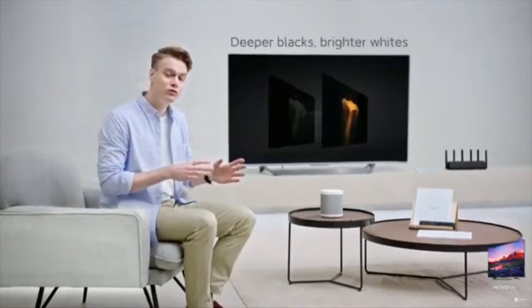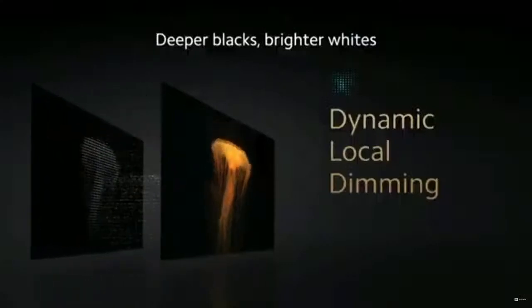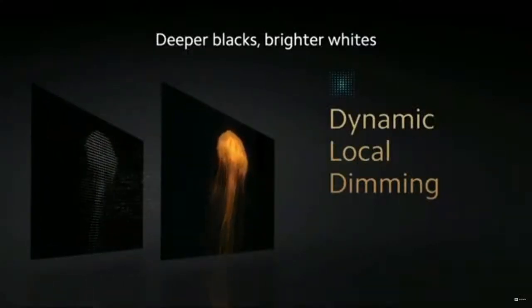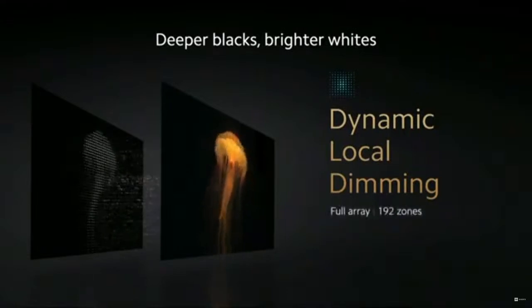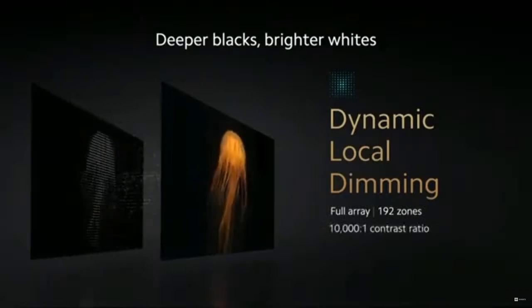So, the Mi TV Q1 75-inch has true-to-life colors. But on your current TV, you may have noticed that sometimes on the blacker nights or the darker scenes that your TV glows a little bit and lights up your house. With the Mi TV Q1 75-inch, this doesn't happen. You get deep, true-to-life blacks and bright, vivid whites. How? Dynamic local dimming uses a full array of 192 zones that can each individually dim to create true-to-life black. Not glowy and almost black, but deep, true-to-life black.